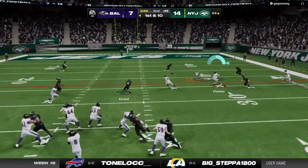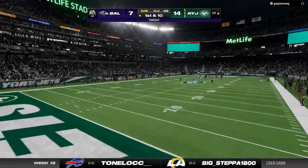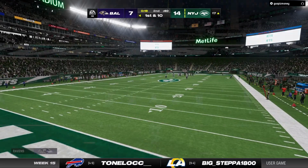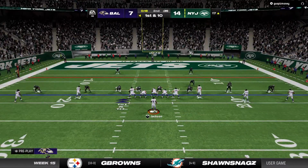To throw again is Jackson. He finds his man complete. That's Flowers. Ravens going to use their third and final timeout. And with halftime on the horizon, they'll be out of timeouts from here forward. So from the 17 now, here's a 1st and 10.